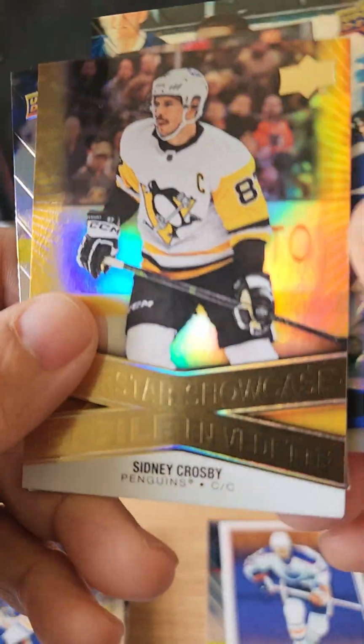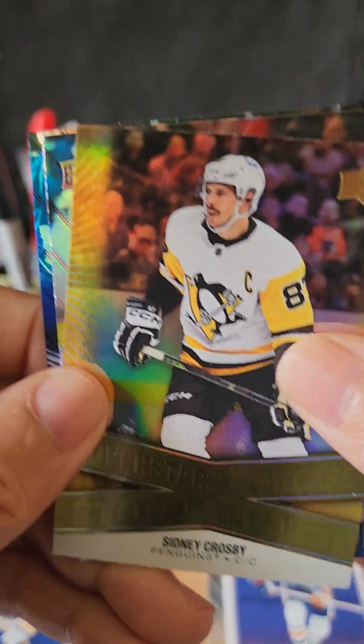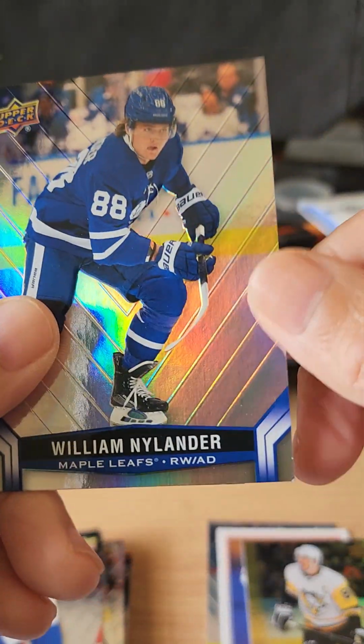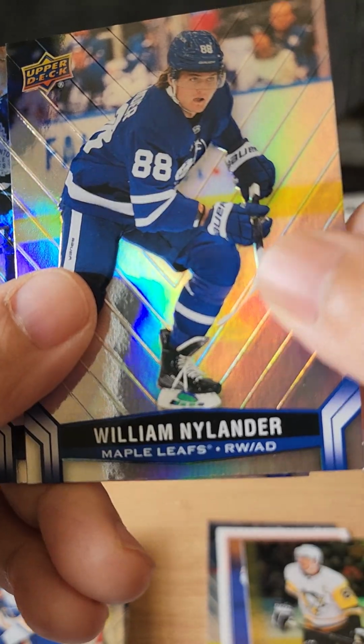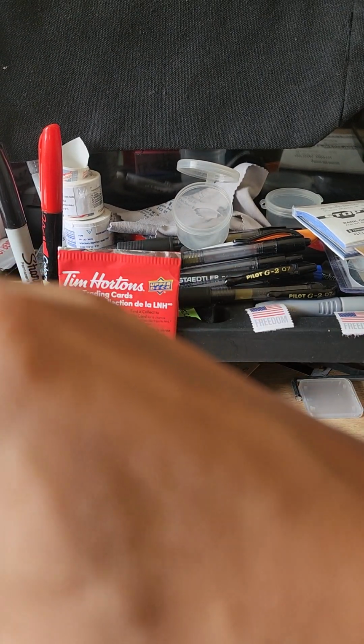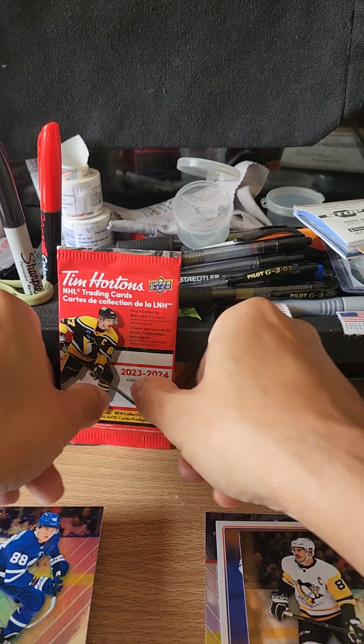Nice Tim Horton card. Another is Sid the Kid. This is a gold version of it. Nice. And a William Nylander. I was hoping to pull in Auston Matthews or Connor McDavid, but oh well.